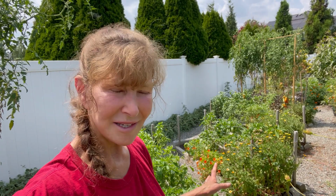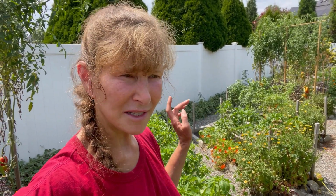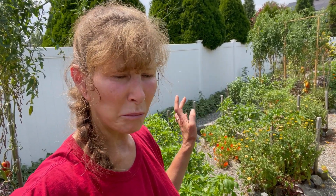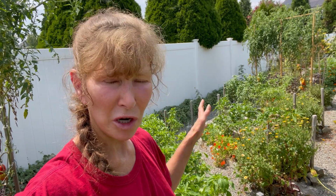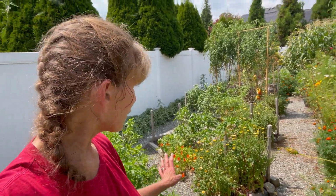So what I was trying to say was that I treated the area today with bone meal, which is more of a phosphorus, and that will promote flowering and the production of fruit. So hopefully the peppers, I'm going to turn the camera around and show you how everything's doing so you can get a better idea of what I'm talking about.